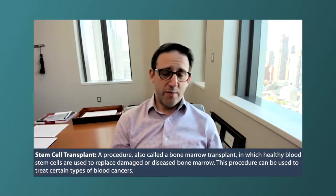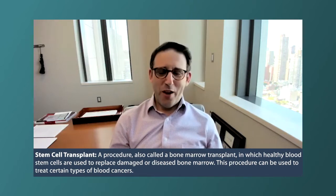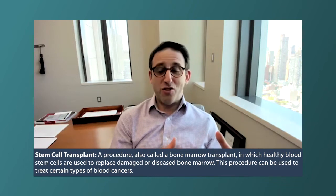So what's a stem cell transplant? What it is not is like a heart transplant or a liver transplant, which patients often don't realize. It's not a procedure where an organ is being transplanted through a surgical procedure. What it is, is acknowledging that the cause of acute myeloid leukemia is that the most primitive cells in the bone marrow, called the stem cells, are the cause of the disease. And the chemotherapies that we give patients to get them into remission don't always eradicate those bad stem cells.